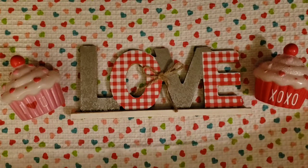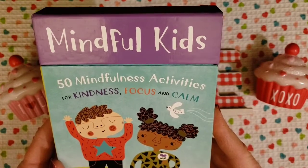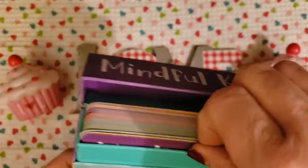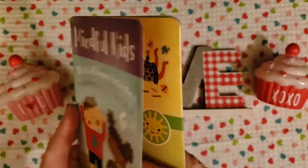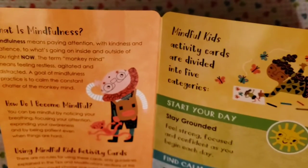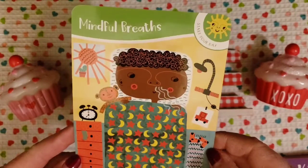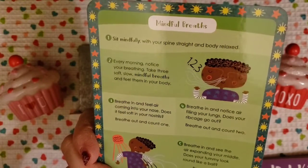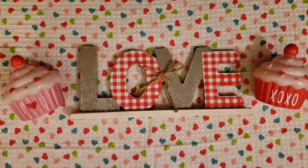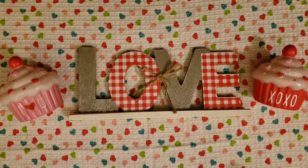The next thing I have that we'll be using this month also is Mindful Kids. It's 50 mindfulness activities for kindness, focus, and calm. So it's really fun. These are great cards. I don't know if you've seen them before. I absolutely love them. But it just gives you different things, how to use the mindfulness cards. It tells you on here, it gives you the examples. You know, what is mindfulness? How do I become mindful? And it just goes through and explains all of them. And the pictures are really fun because they've got nice bright pictures, and they've got little kids on them. So it's mindful breathing. Wake up your mind and body. And it tells you how to do that. It goes through, you know, what you need to do. It takes you through all the different steps. So those are some cards that we'll be using this month. I like those really well. My son can be a little hyper. He's kind of borderline ADHD.